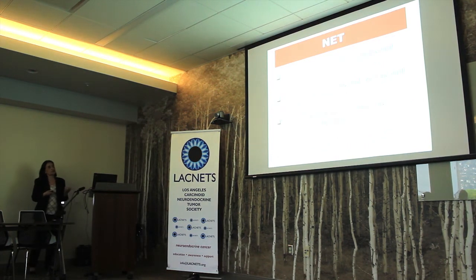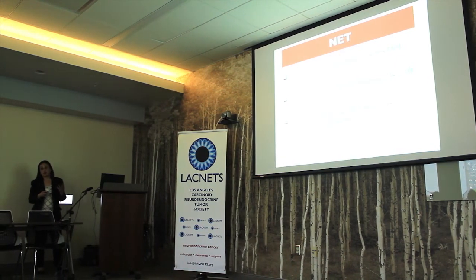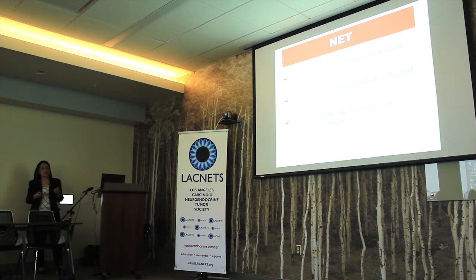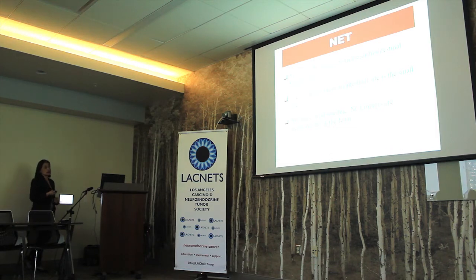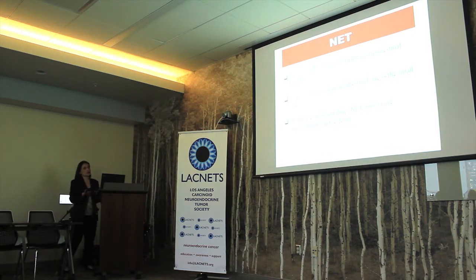The majority of neuroendocrine tumors arise from the GI tract, about 54%. When we refer to the GI tract, I'm not referring to the pancreas, just the bowel, the stomach, the rectum. The most common GI site still remains the small intestine, and within the small bowel, neuroendocrine tumors are predominantly in the ileum.